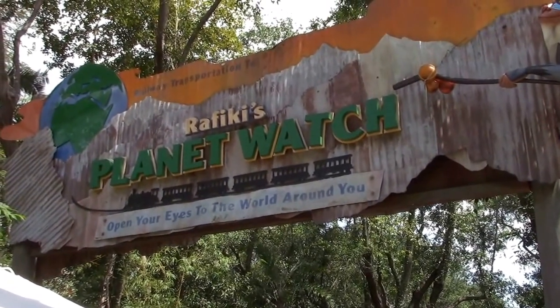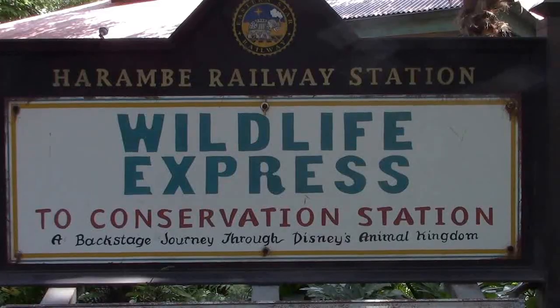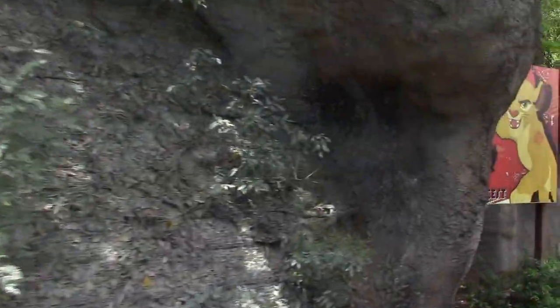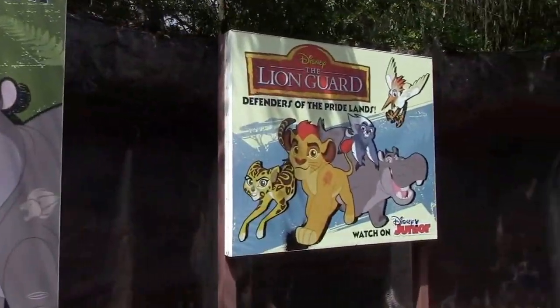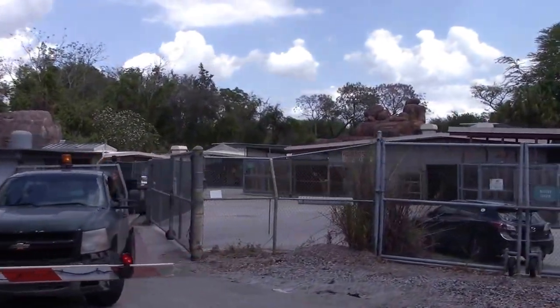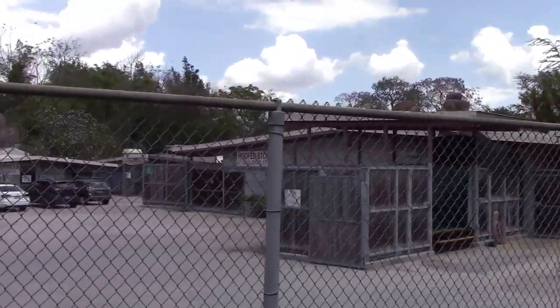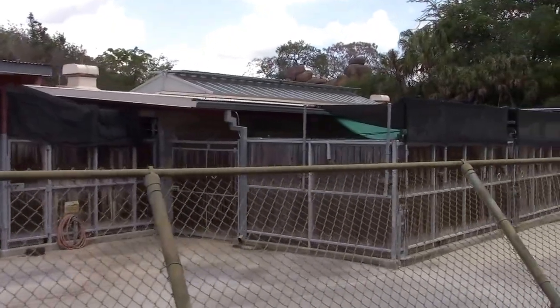Alright, going over to Rafiki's Planet Watch. A little train ride to the next area. On the train! Where some of the animals are kept. See warthog and hoofstock.